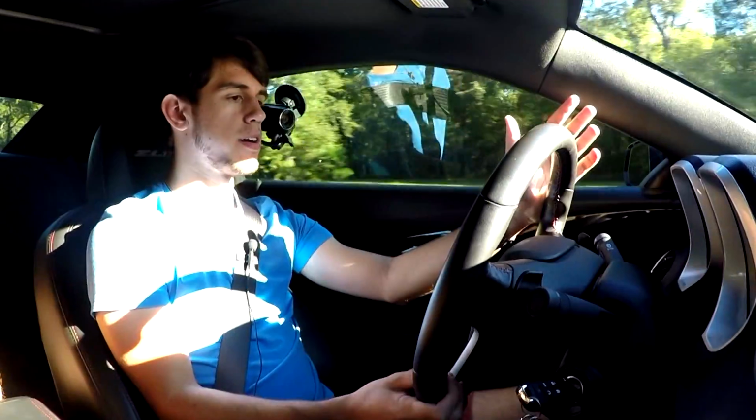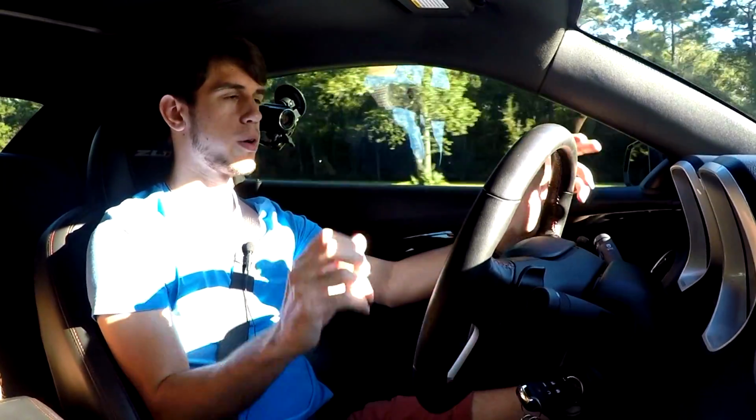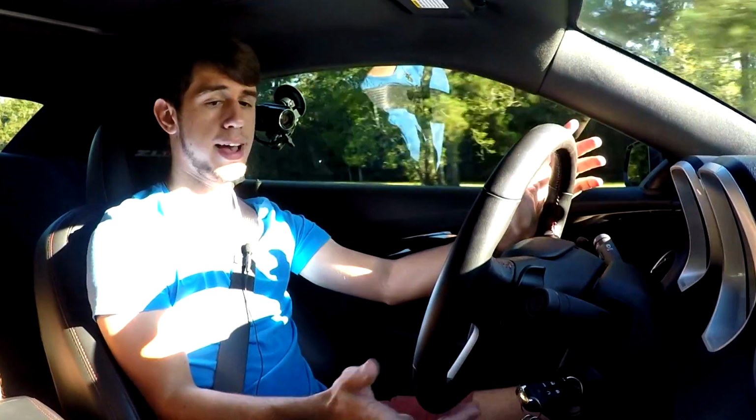That's fun. Now the steering on this car is actually a lot lighter than I was expecting. For a more track-oriented car, I thought it'd be a little bit more stiff. I have it in sport mode, and it's really predictable. It's very responsive, but it has a little bit of play when you're just cruising. But it's really easy to just drive this car.